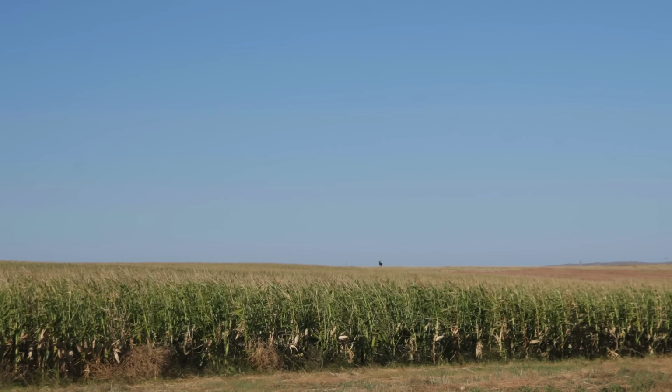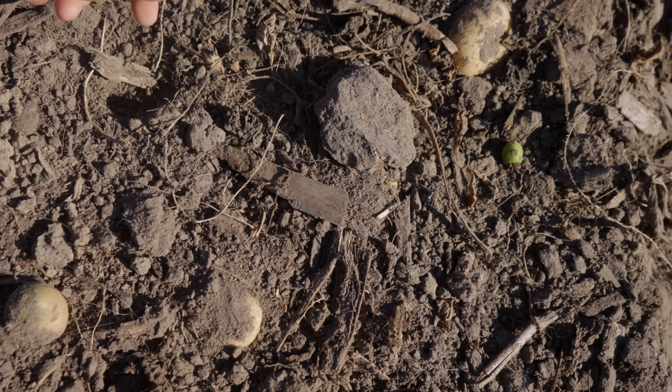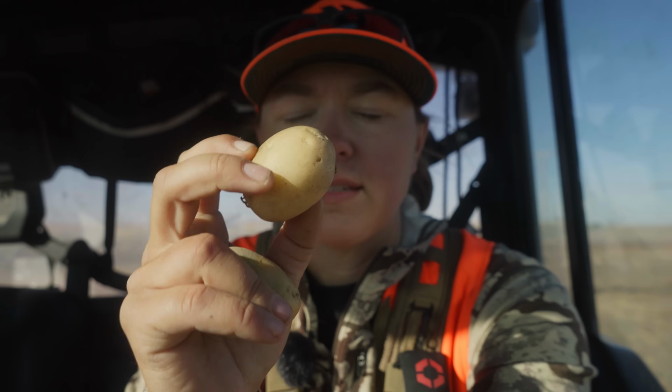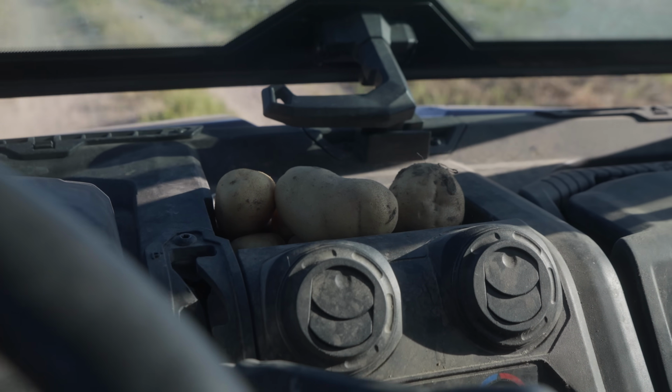Some of these fields are potato fields, and they're actually in the midst of digging them right now. These little guys are leftovers in the field, and we grabbed a few and are gonna take them home and mix them up for breakfast.